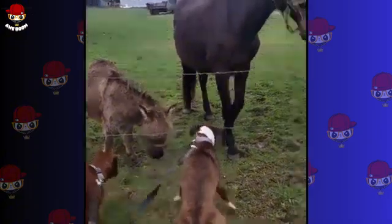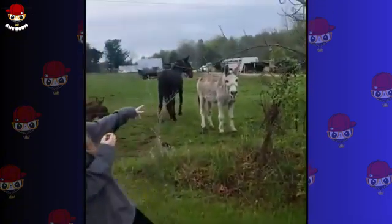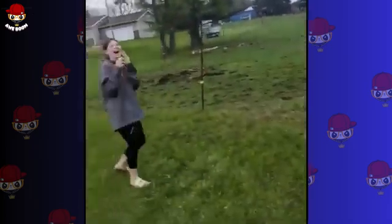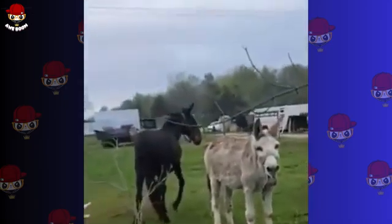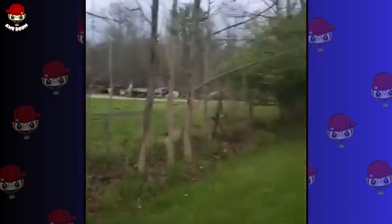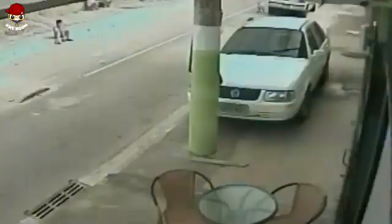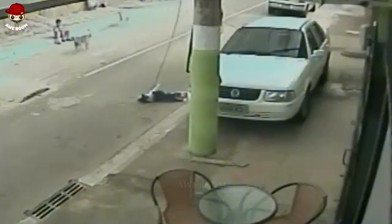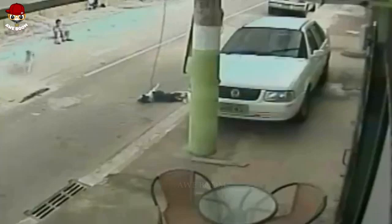And then, it happens. But what's really funny is the donkey standing there continuously laughing at the dog, clearly used to this situation. In this moment, the dog unintentionally ends up giving itself a shock, leaving its friends stunned.